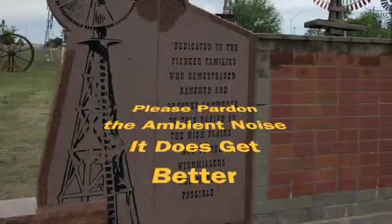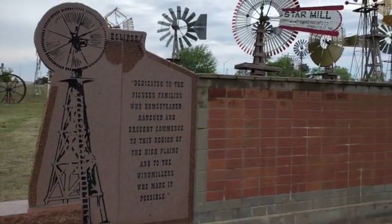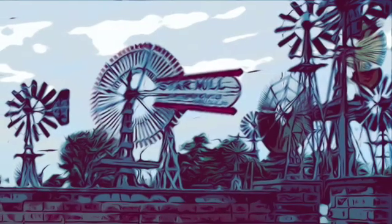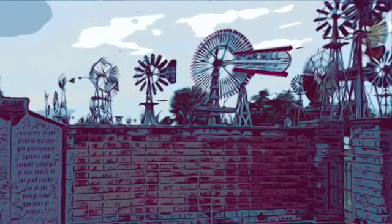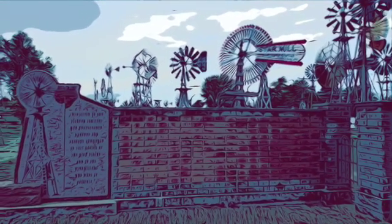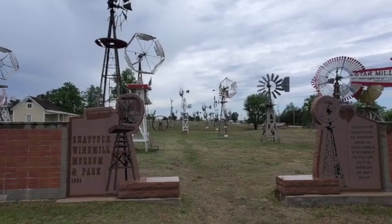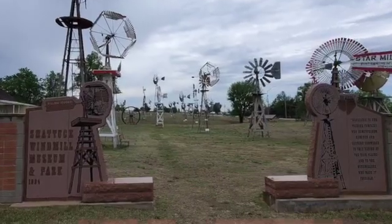But we know through a series of tests that the curved metal blade windmill is much more efficient in its ability to pump water, not only in depth and volumes, but at a lower wind speed. So the transition was made from wood blades to steel for the efficiency of use.